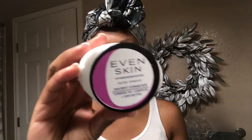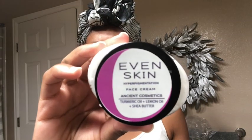face in the morning with this Even Skin face cream. And the base of this is turmeric and lemon oil, and it helps with dark spots. This is a homemade product from a company called Ancient Cosmetics. I found them on Instagram. I think the lady is based out of North Carolina, my home state. But yeah, these products have been good, and I bought it with also a face wash that the base is turmeric. So that's how I start off my face.